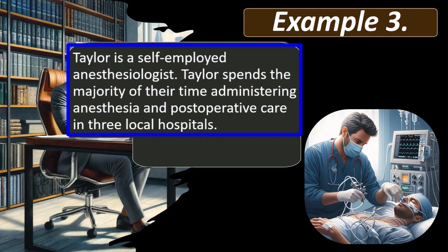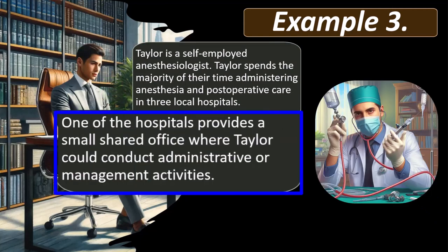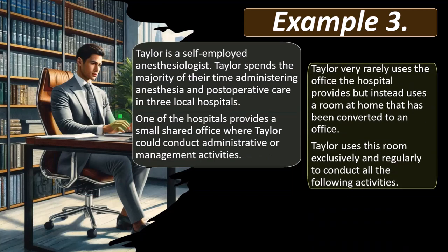Taylor spends the majority of their time administering anesthesia and postoperative care in three local hospitals. You're making me sound stupid here, tax code, with these big words, these medical terms. One of the hospitals provides a small shared office where Taylor could conduct administrative or management activities.